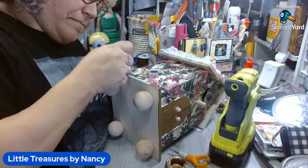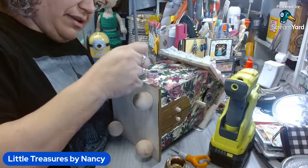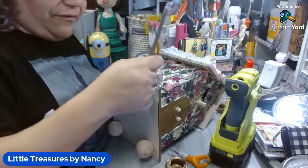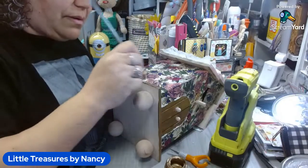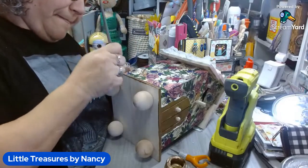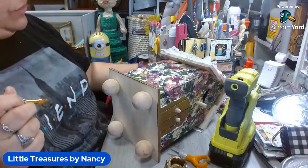Yes, I did. I have little pieces of fence, but compared to the door, the fence is too short. So I was going to put it around the front. Yeah, I'm like, nah, that's too short.